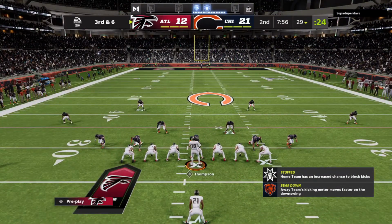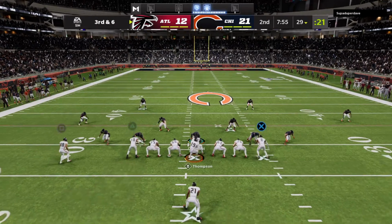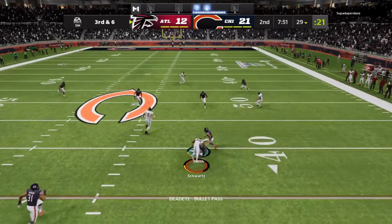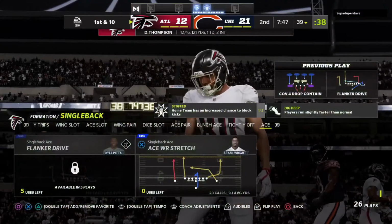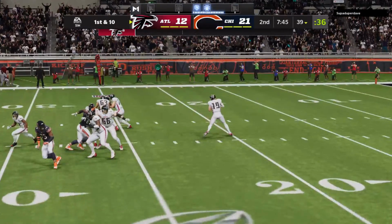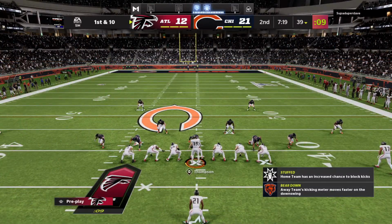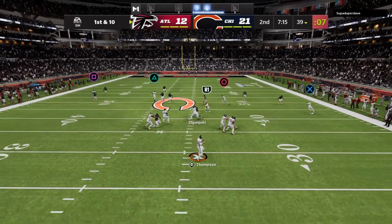The Falcons on 3rd down. They've been okay, 2 for 3 thus far. This will be 3rd and 6. Got a man, it's Schwartz, complete. And he is going to have a Falcons first down as they're able to get the 3rd down conversion. Good strong throw and catch right there. And so far in this game, the alleys have been open for them to get completions, and they're taking advantage of it.